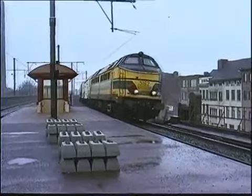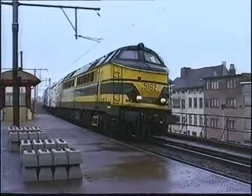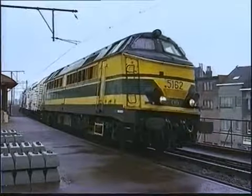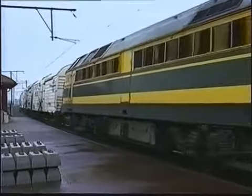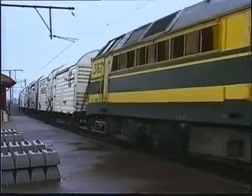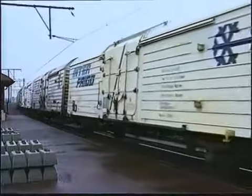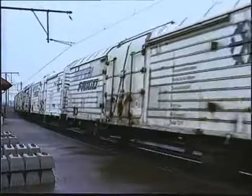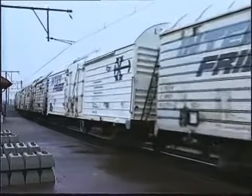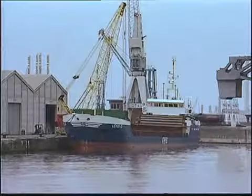Antwerp is by far the busiest rail freight centre in Belgium. The city itself is located on the Schelde estuary and has been an important focus for maritime trade ever since the Middle Ages. Today, Antwerp ranks as the second busiest port in Europe.